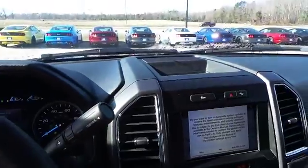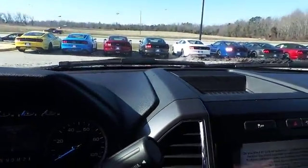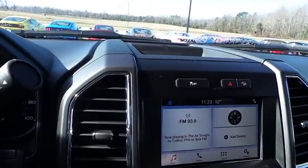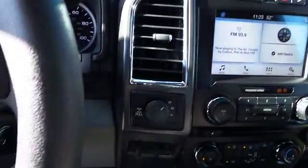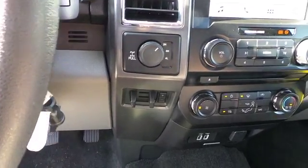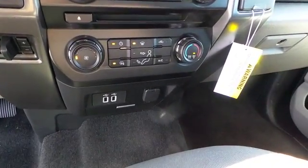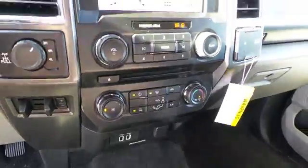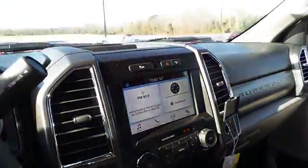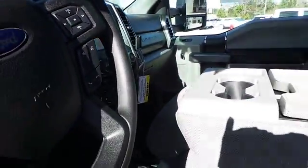This vehicle is equipped with the Sync 3 radio, which has AM, FM, and satellite radio, turn-by-turn app. Got your trailer brake, your four-wheel drive high and low. Got your auxiliary jacks down here, and USB ports. You also have a 110 volt plug, your normal wall plug at the house.